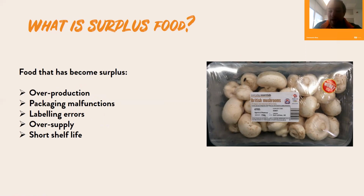Packaging malfunctions: the package might say, you see this package says British mushrooms, it might say mushroom British, and the organisation don't want it to say that, they're not happy with it, so they would not sell the product. So this product would normally get thrown in a bin. Labeling errors, again, similar story. It might say 750 grams when actually it's 600 grams. They can't sell that. It's too much work to relabel it. It just gets thrown in the bin.